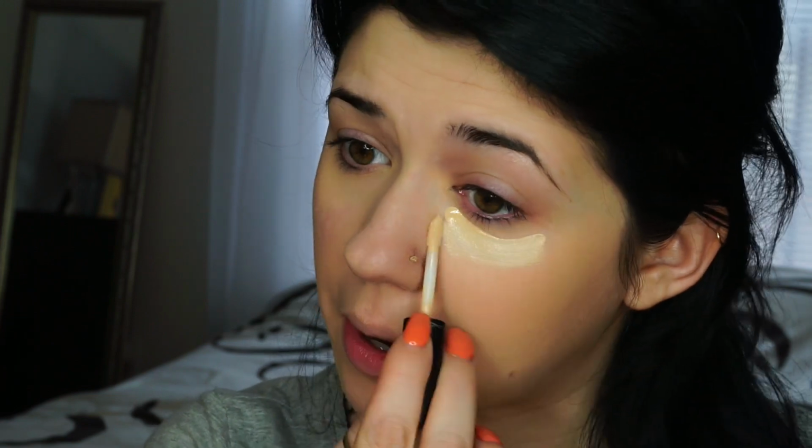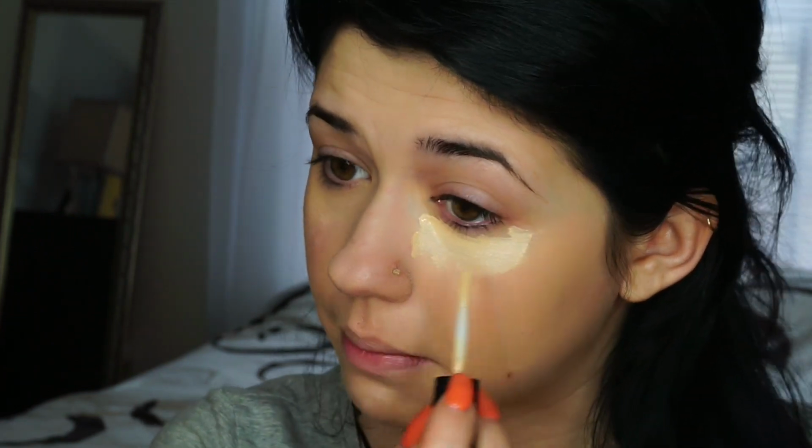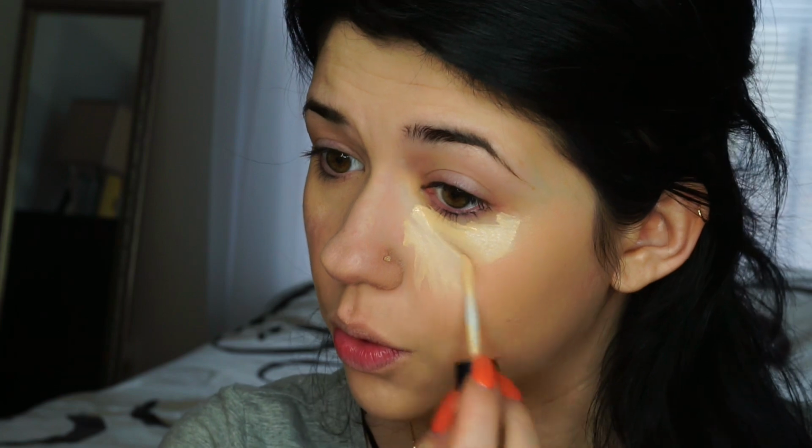Is it a pimple? So now I'm going to be using this matte concealer in NC15. It's the Select Moisture Cover Up. And I'm going to use this to kind of highlight underneath my eyes. And I'm going to apply this in a triangle underneath my eyes.